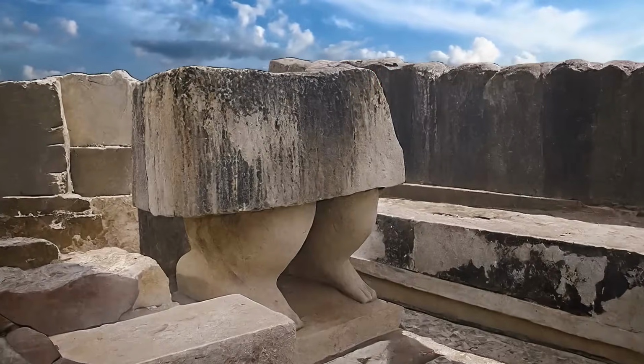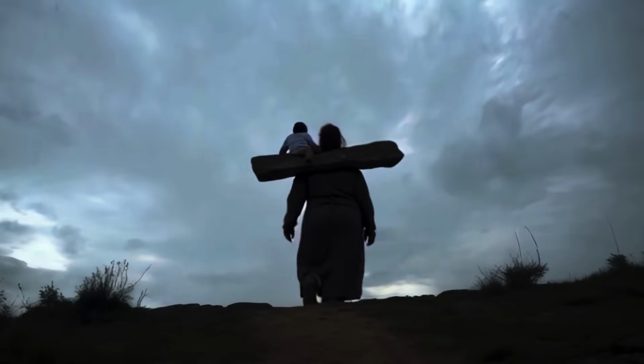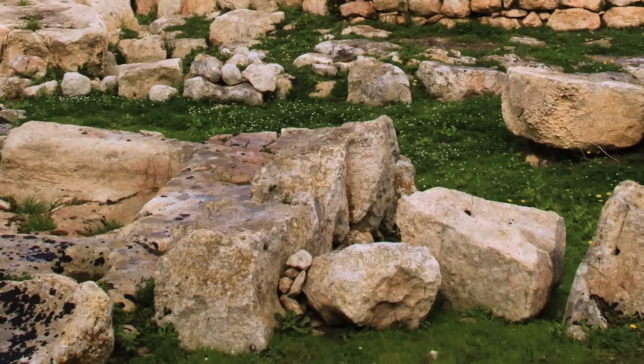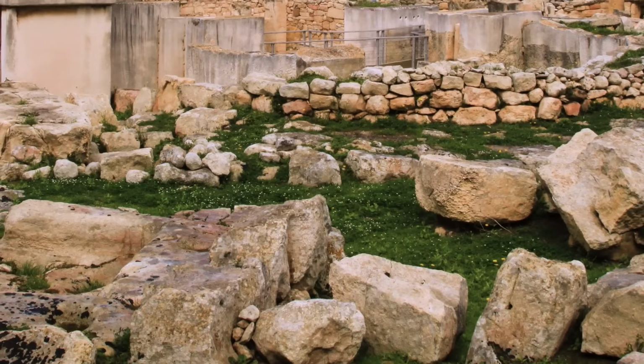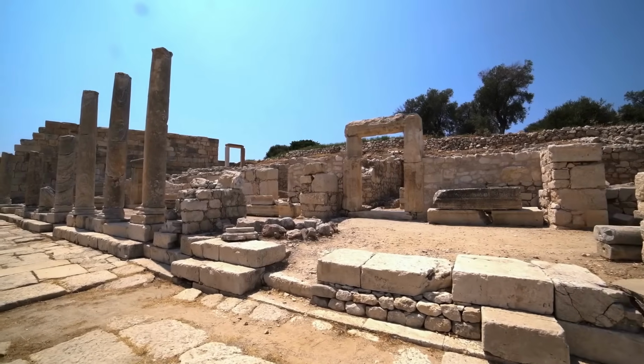Some think this is all the proof you need to confirm that Sunsana was real. Others aren't all that sure. But that's not all. The place where this giant statue was buried revealed one of Malta's most impressive archaeological sites, the Tarsian temples. The temples were made from limestone blocks.